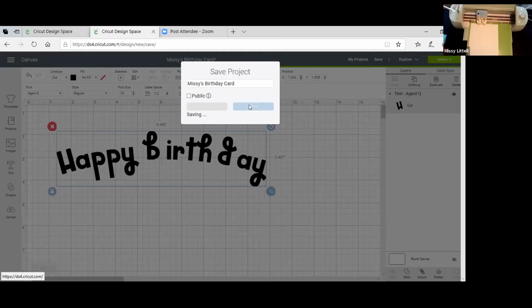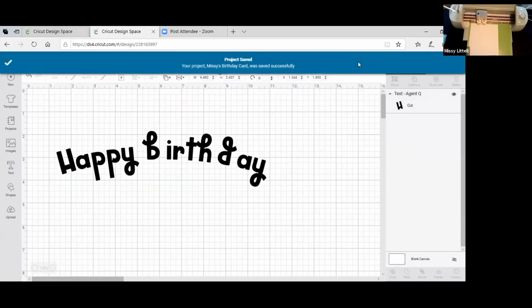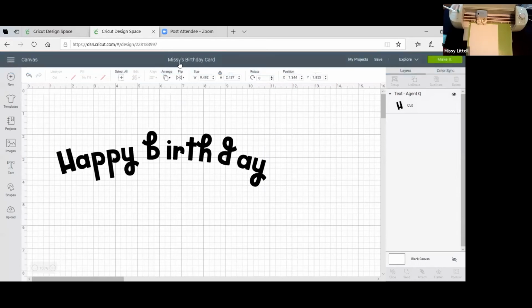And that way, when you leave the account and come back to it a few days later, it should just be in there with my projects. When we first opened up the account and you saw all those projects we were working on, this one will now be at the top of those because it was our most recent project. So that's how you would save it to come back to it later. And that's important if you plan on doing anything else with it ever again.